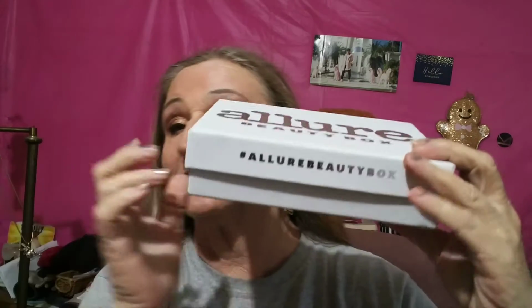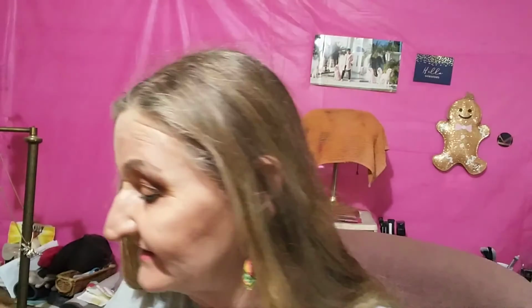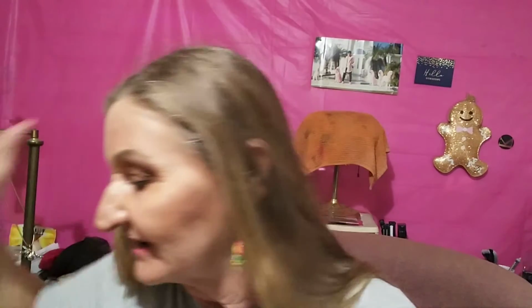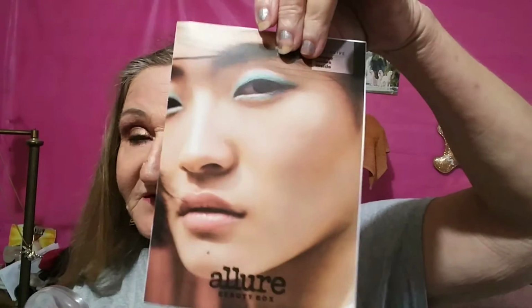This comes in a really nice, sturdy box, and it just has a really nice lid on. I'll tell you what, I'm having a hard time throwing away this box because it's a nice box. I'm sure I'm going to find some kind of use for it. Okay, the third eye. Woo! So, here's our little Allure.